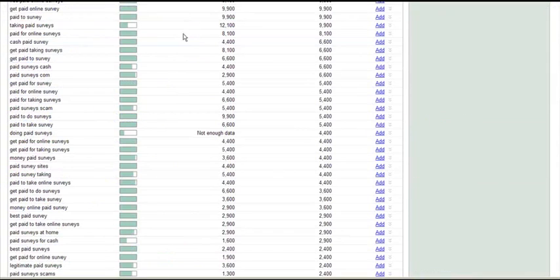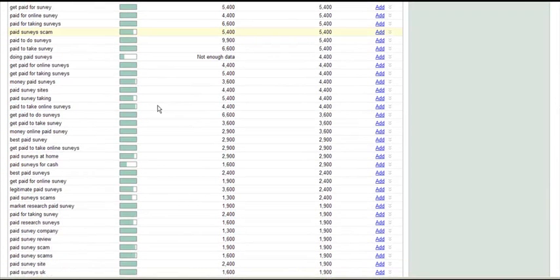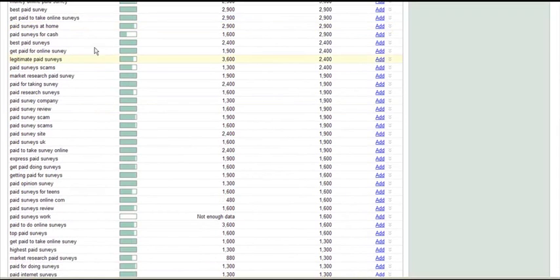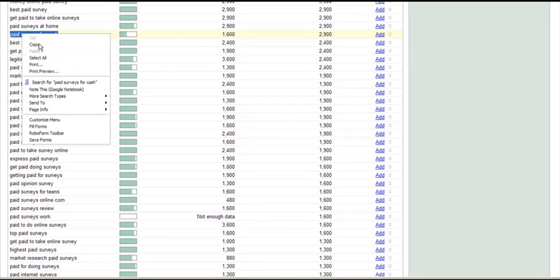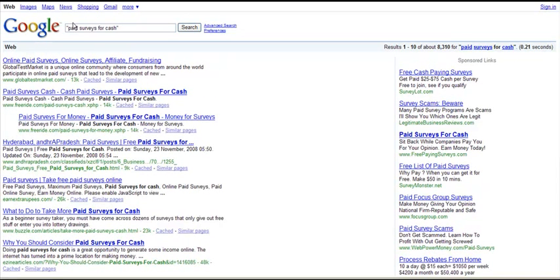Now there's also another one out here that stands out. It is, let's see here, paid surveys for cash. That one kind of stood out to me. So you can just right click that one, click on copy, and then again, in quotes, put that keyword in there. You're trying to find a keyword that has some search volume of over 1,000 or so, according to the Google keyword tool, and you're looking for as little competition as possible because that's going to give you a better chance to rank.